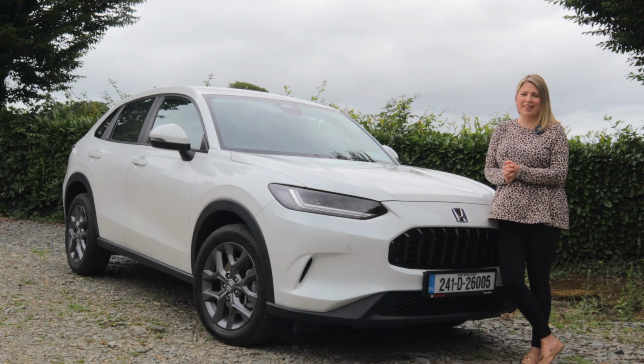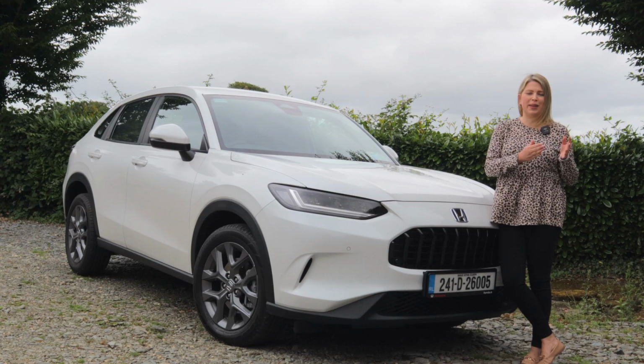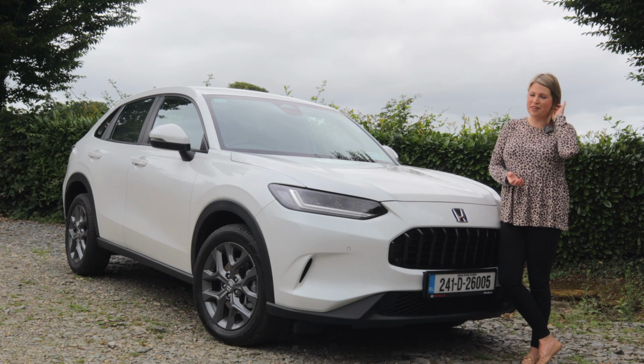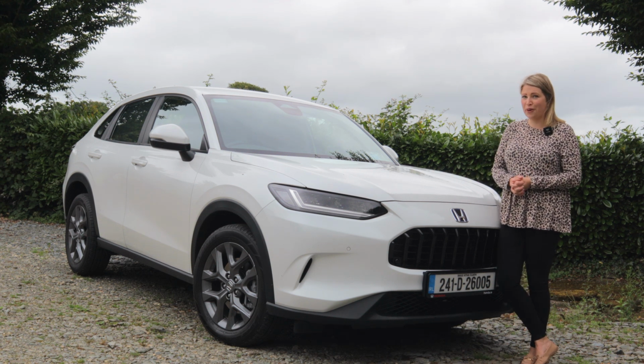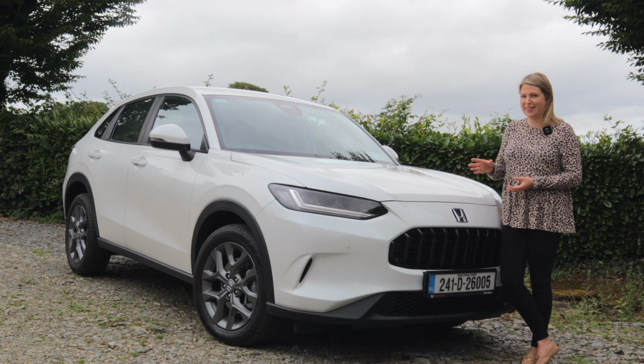This is the new Honda ZR-V, a brand new model for Honda in Europe. It slots between the HR-V and the larger CR-V. It's a compact SUV to rival the likes of the Nissan Qashqai, the Kia Sportage, the Ford Kuga, the Mazda CX-5. There's lots of them, but of course it does it Honda style.